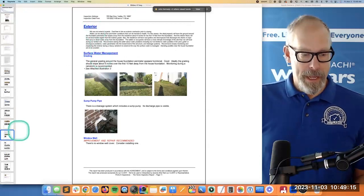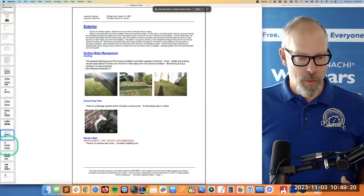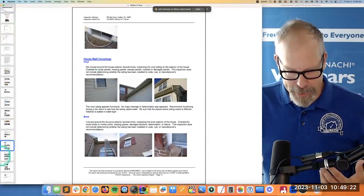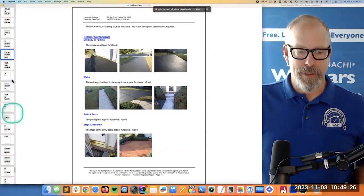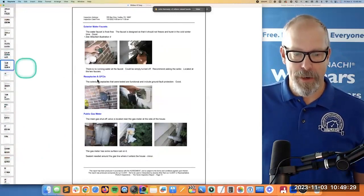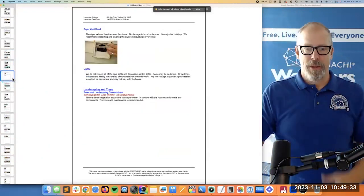Exterior, and then surface water management, sump pump, window well, and the exterior siding materials, and then like the components, the exterior components, the walks, the patio, the porch, the steps, the handrails, the receptacles, the gas meter. So I think of a system and the components.